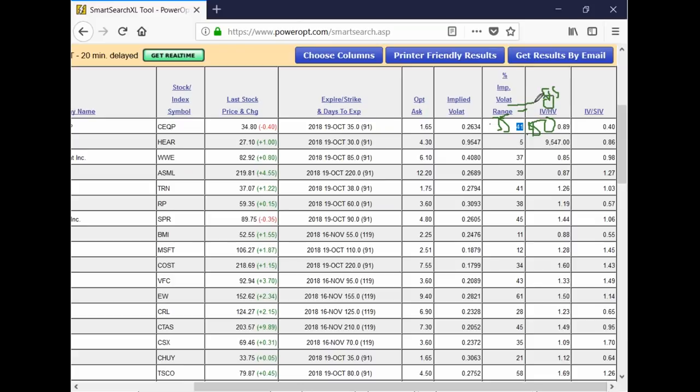Now, that's important. That's where I want it to be. I want it to be sort of in that lower range. I don't want it to be up near 85 and then have the implied volatility collapse. That means I lose on the long call without the stock even moving. I suffer volatility crush. So I want to be somewhere in the lower range.